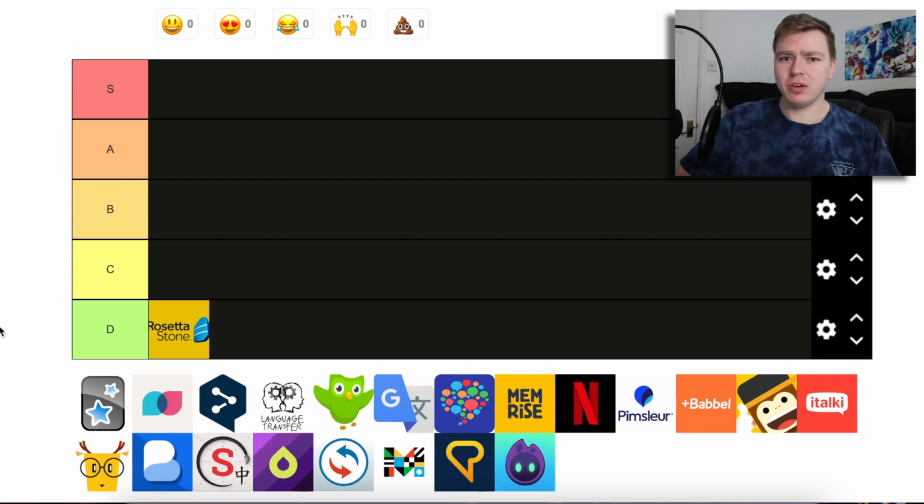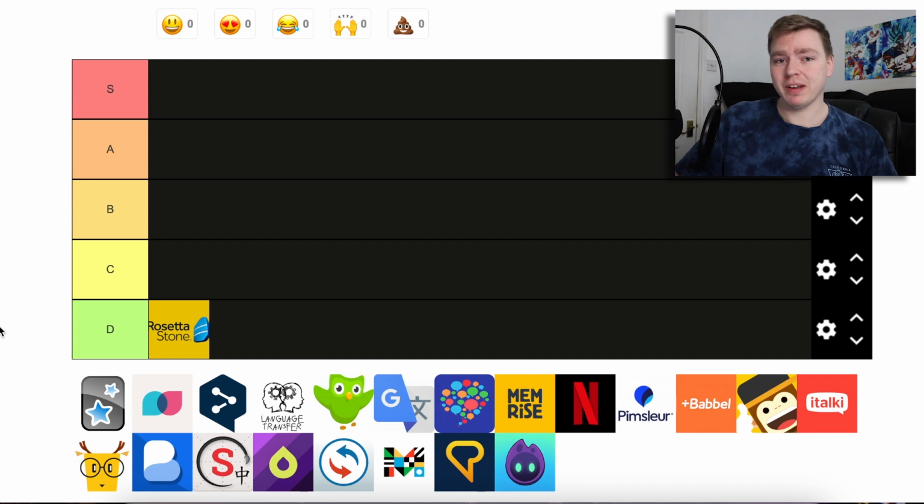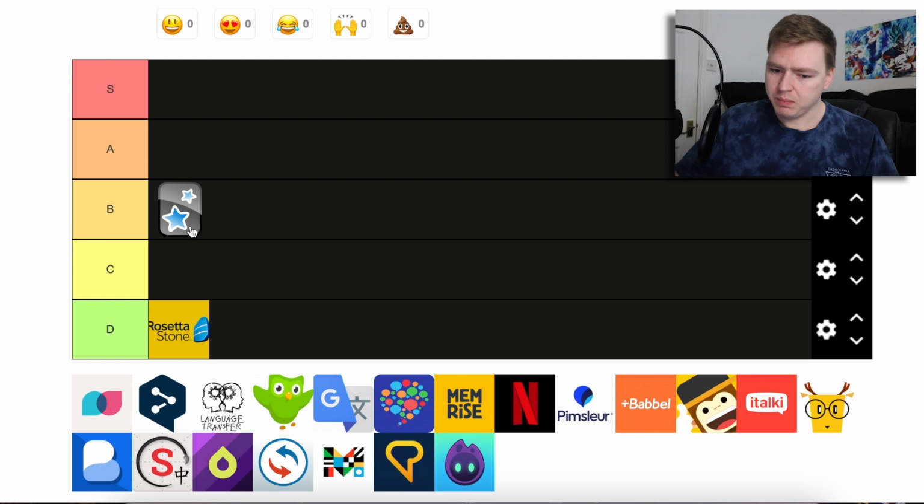And then even after you've got your deck, you can just go through your flashcards obviously, but again I don't personally find that a good use of time. And because it is a flashcard based app, I can't really rate it that high. I will however say that a lot of people do enjoy using flashcards and find it fun, so I have to take that into consideration a little bit. Even though this is my list, I'm trying to take into consideration the usefulness of the apps as well. And with all that in mind, I think I'm going to put Anki in the B tier for now.